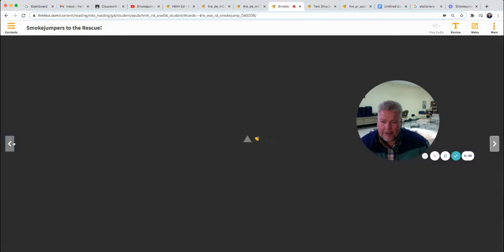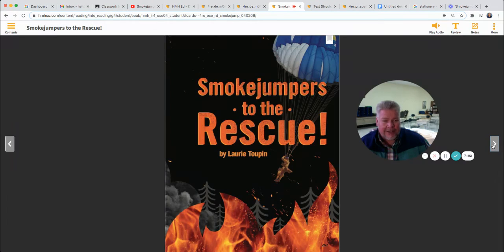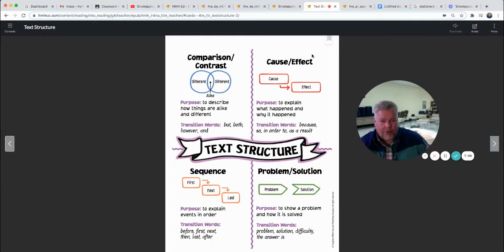If we went back and looked at Get Ready to Read, it's narrative nonfiction. It gives factual information by telling a story about real people, places, and events. Narrative nonfiction presents events in sequential order. This helps readers understand what happened and when. So what do you think? Let's go back to this text structure. If it happens in sequential order, which does this look like? Sequence. First, next, and last.